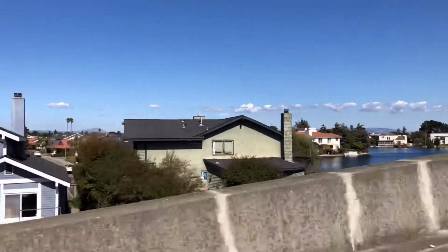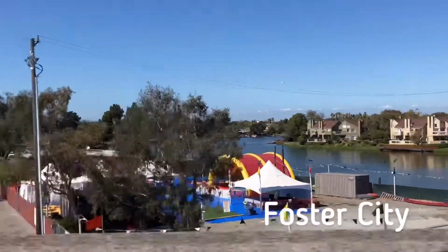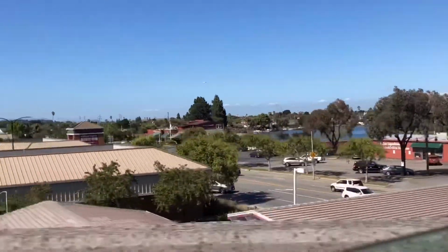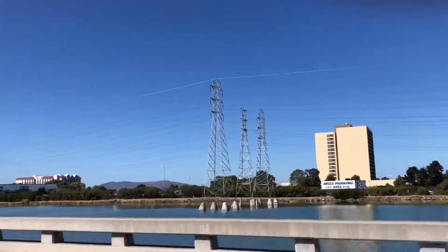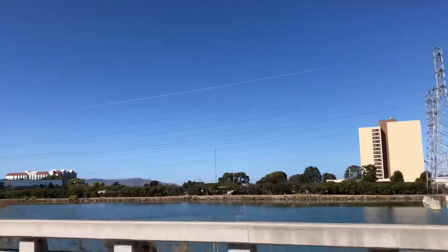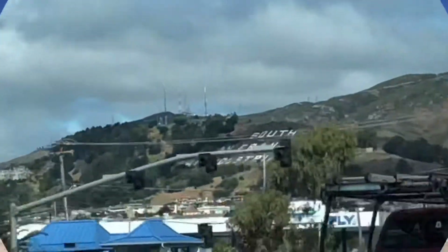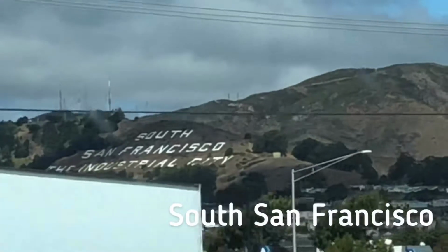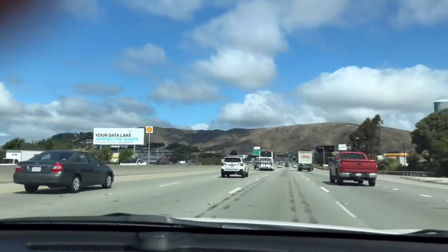We drove to San Francisco from Silicon Valley and we passed by Foster City. Foster City is a man-made island connected by canals, with expensive real estate. After passing the San Francisco International Airport, we passed by South San Francisco.